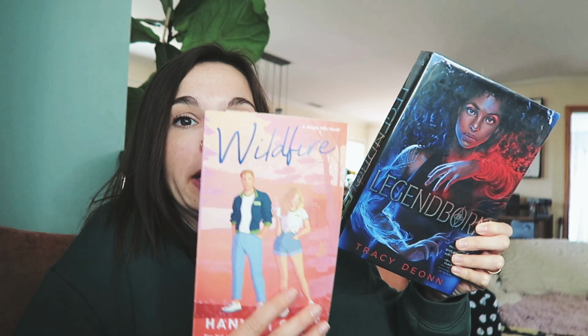But this is the second book that I want to get going on as well because it is pretty big. It's a lot bigger than I had anticipated. And I'm also just really excited to dive in. So I've got a fun little duo going on here of Wildfire and Legendborn. Very opposing genres, but I'm looking forward to getting started with this one as well. So that's the main two books on the docket currently.